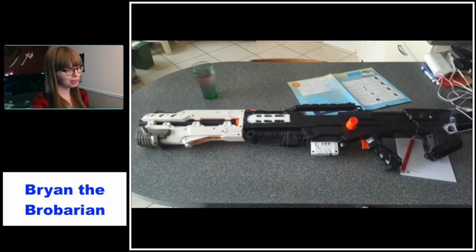This one's by Brian the Brobarian. "This is my first mod of a Nerf gun, AR removed, stock spring, most locks gone, and a janky slam fire only front gun that gets very good ranges for some reason." This one's starting off on a high note.